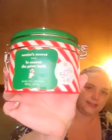So I got 2 tins of tea. These are like their Boxing Day clearance sale. They're 50% off, so they ended up being $7.75. They were normally $15.50. It's 3.5 ounces of tea, which is 100 grams.